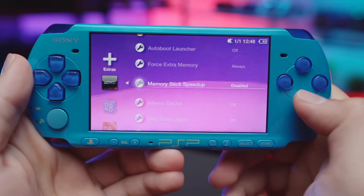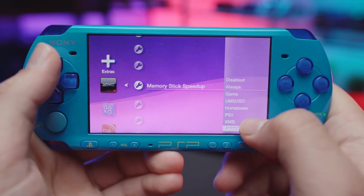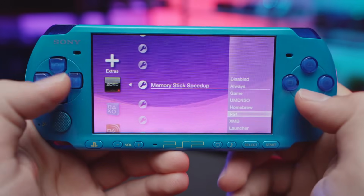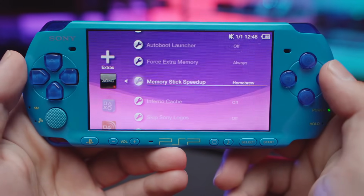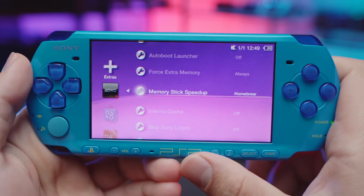So check this out. If we open up the submenu, we'll see that we have different options. We have Launcher, XMB, PS1, Homebrew, UMD/ISO, Game, and Always. And what we could do here is have this option only load on Homebrews, which is pretty dope if you ask me. The devs have done a fantastic job. Shout out to Acid Snake for these cool features.